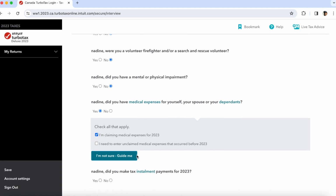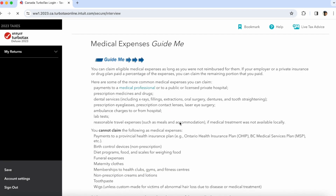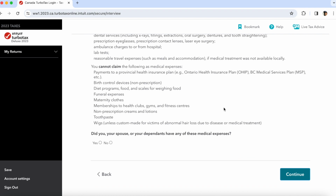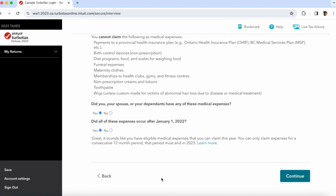So okay, medical expenses. This website is very easy to follow. It's pretty straightforward. There's this guide me information, you can just read it as well. But it's just showing you if you have any expenses that occurred after January 1st. So this is for the 2023 tax.